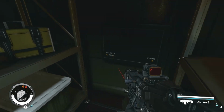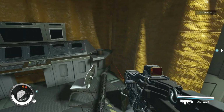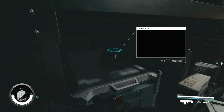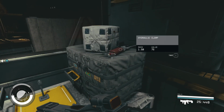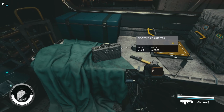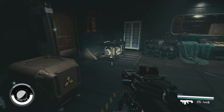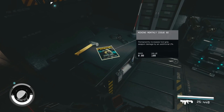Reds. Random stuff. Health pack. Control rod. You have it. Don't need it. I was thinking that the whole area was up above, but if we need to get to the mine, it seems, as always, deeper and under the ground. Thermal display. Okay. Sentient AI adapters. Ooh. Don't really want any contraband at the moment. Coolant. Mining monthly issue. 2% weapon tool grip. I'll take it.